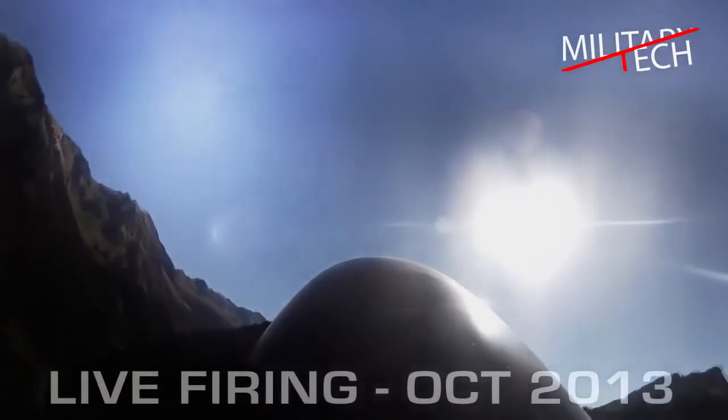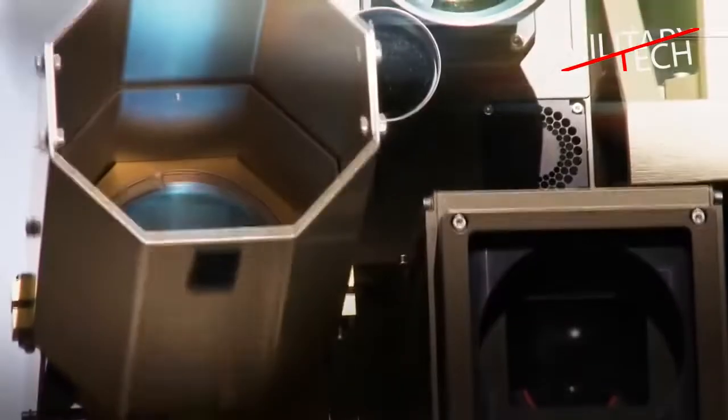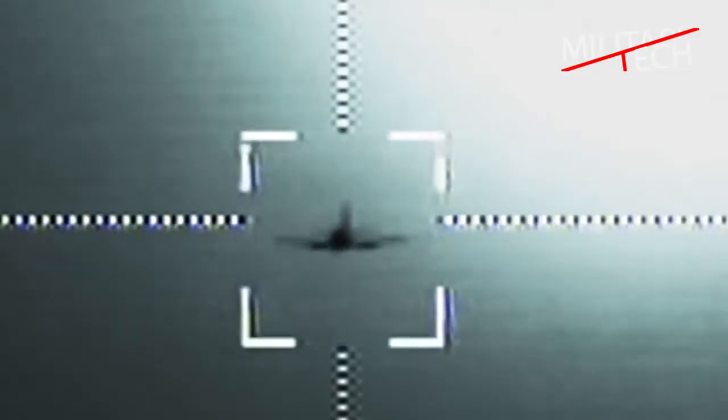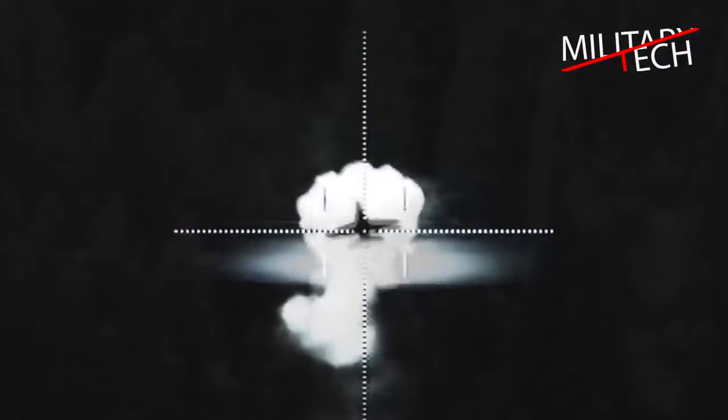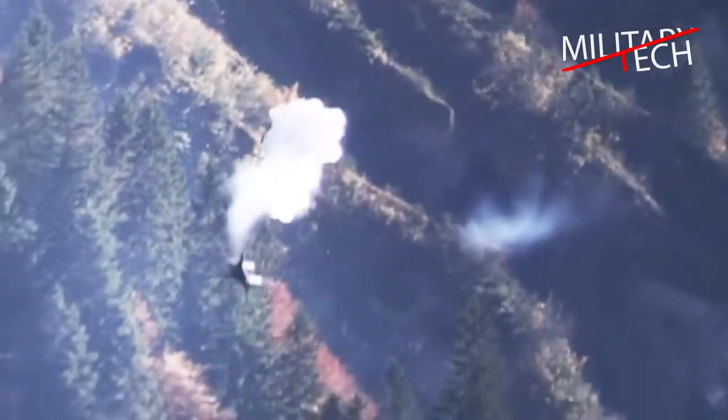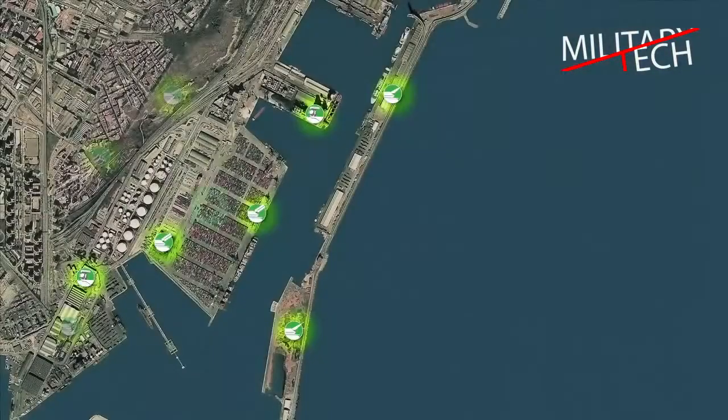In October 2013, Rheinmetall proved to an international audience its ability to deter a saturation attack of 3 jet-powered UAVs approaching at 20-second intervals. All 3 were successfully destroyed mid-air. All 3 UAVs were taken out of the air at distances of 1,000 to 1,200 meters. Mission accomplished.